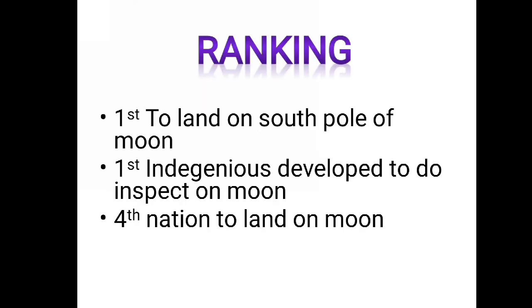Now let us talk about some rankings. It was the first to land on the south pole of the moon, even if it was a hard landing. It was also the first indigenously developed mission to inspect the moon. India became the fourth nation to land on the moon.